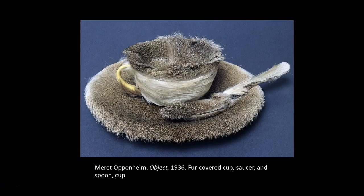So, in spite of our individual response, the interpretation of the object has been complicated by the way it was assigned meaning by others. When the object was finished, Oppenheim submitted it to Breton for an exhibition of surrealist objects at the Charles Ratton Gallery in Paris in 1936. However, while Oppenheim preferred a non-descriptive title, Breton took the liberty of titling the piece Le Déjeuner en fourrure, or Luncheon in Fur.